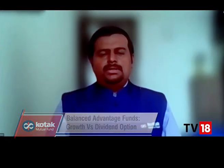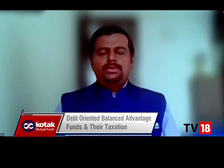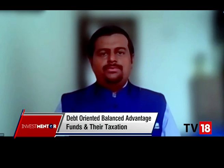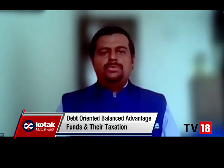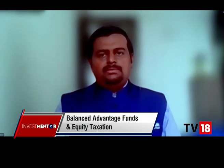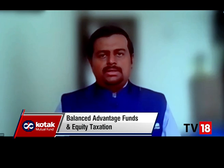Firstly, Sonia, even within balanced advantage funds, there are certain debt-oriented balanced advantage funds, in the sense that taxation of those schemes tend to have debt taxation. And a vast majority of balanced advantage funds now come under the equity taxation, which means that investment in those kind of balanced advantage funds entails the investor to get equity taxation.